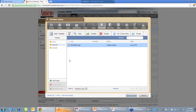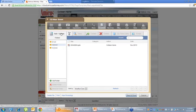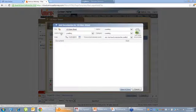Coming into here, I only have one other document currently on this file, but you can see Amicus automatically generated this nice invoice tab for me. So as I'm creating invoices on the case, they'll be dropped in there and shared and easily accessible to all other users. So to give you an idea of how easy it is to add documents, I'm just going to click our Add or Update.